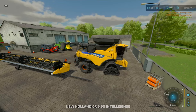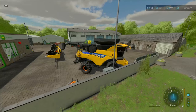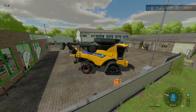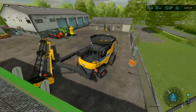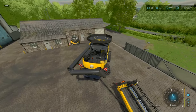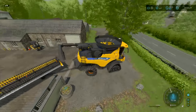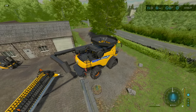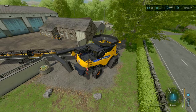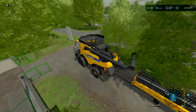But yes, hopping to our new New Holland. Yes, technically it's a 990 and a smaller model than that, but it's got a huge engine of like 600 horsepower, so it's a bit more powerful. That means we can push the header from what, 6 miles an hour to upwards of 9 or 10 miles an hour. Yeah, it may not seem much, only a couple more miles an hour. But if you get the harvest done 50% faster, that is good, especially when we've got such a variety of fields.